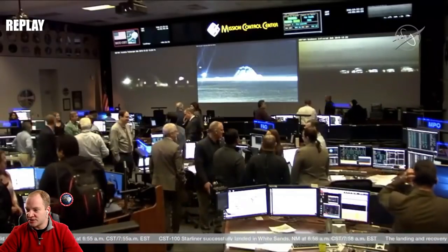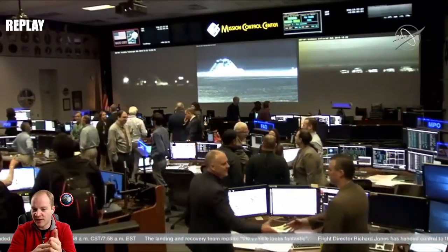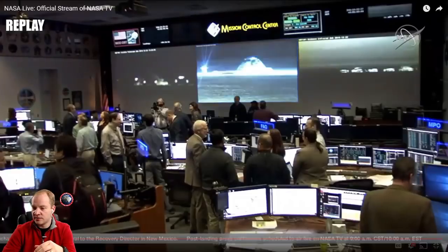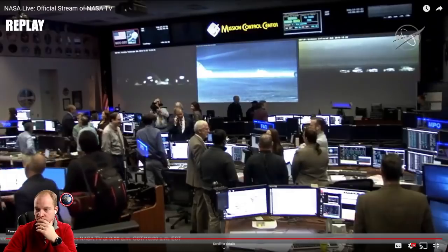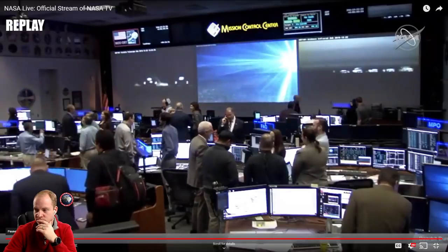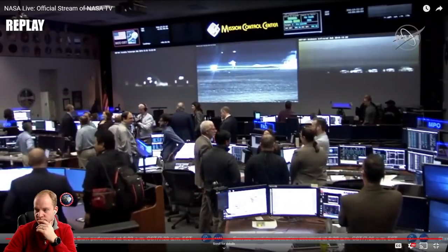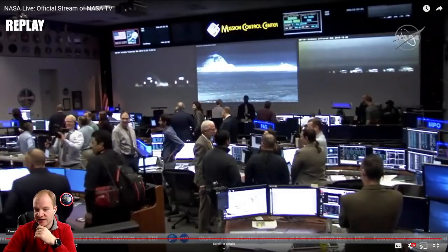It might be a while before they actually do hatch opening, although I believe, if I remember correctly, from the Crew Dragon, that one of the important things for commercial crew was, let's see, after landing to prevent the parachutes from pulling the vehicle over in high winds. Vehicle is looking good, is also the report, and the landing went very smoothly today. I think the team will be very pleased with the way today's deorbit and landing went. Yeah, it looked very good from my untrained eye here.